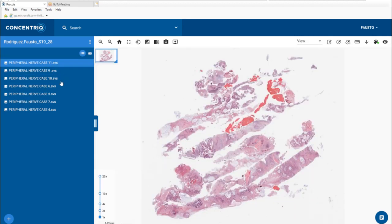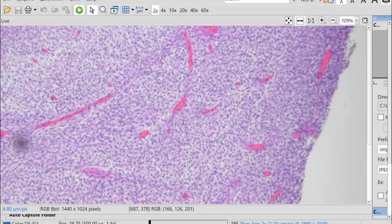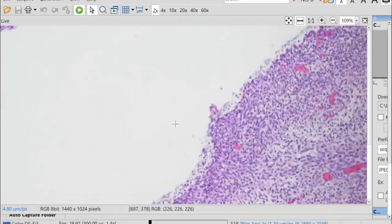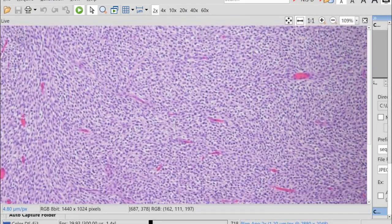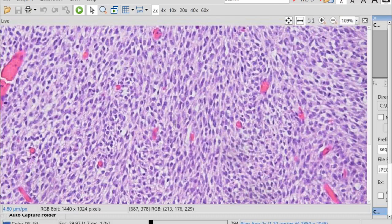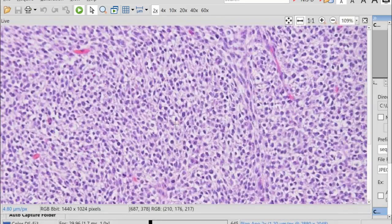For whatever reason, some of the files here are not showing, but I have the slide with us. So this is the lesion. This is the more current biopsy, actually. And you can see a very cellular tumor. Very cellular tumor. Mitotic activity. In areas you have some fascicles.